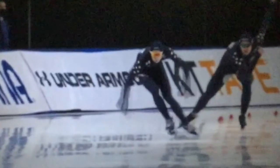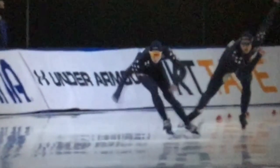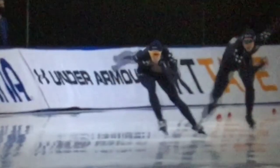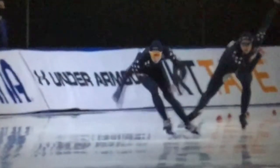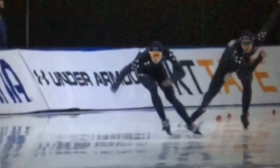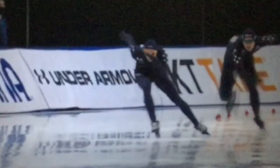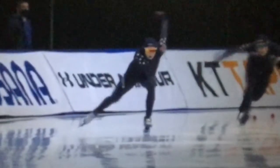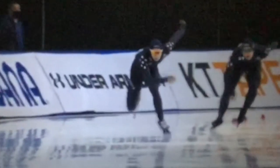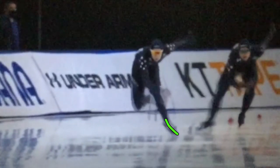But the roughness I see here is this blade coming through up like that means he's a little behind. So that means staying a little bit long here, just a little bit, and you'll see that this ankle caves pretty good. So here, nice set down over the skate, and it breaks a little too early.